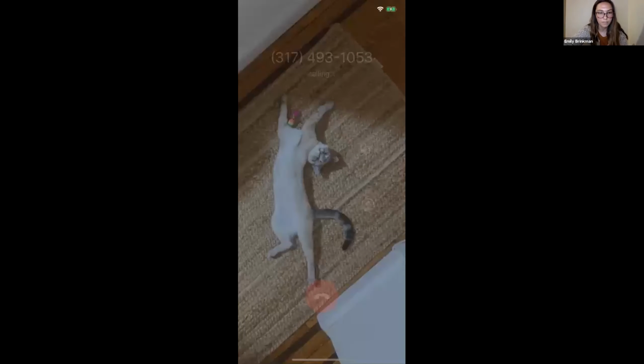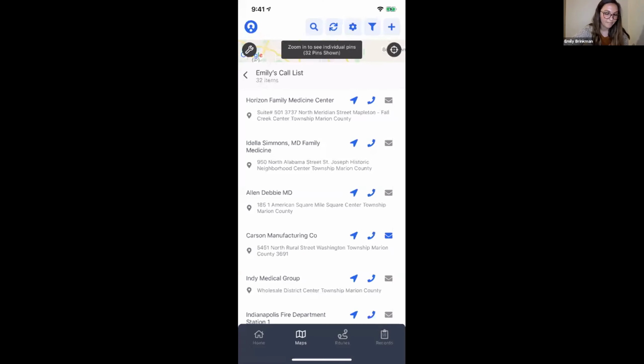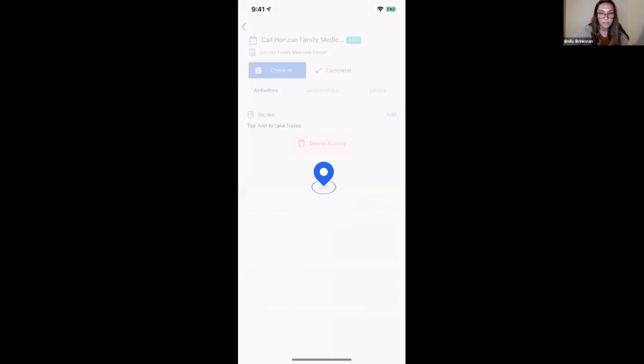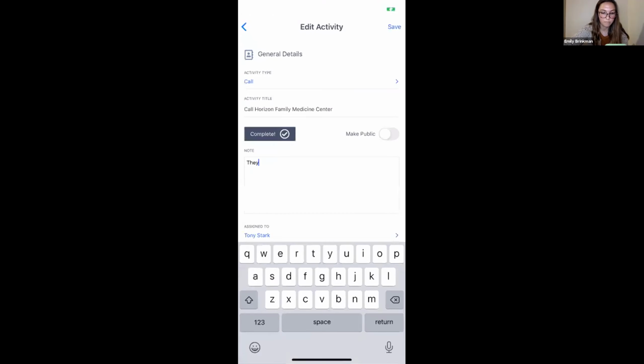I'm going to make the call. They didn't pick up. Navigate back to the home screen, and the call is right there, and I can select it, navigate to record view, and add a note. And save.